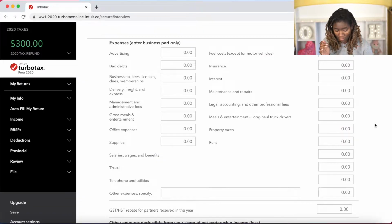These I don't think I have to fill out because all of my expenses are for my car. So if you have other expenses, you would fill this out, but this is not the section for your vehicle expenses. Hi, future Olivia here. I'm revising what I just said. There are other things on this page that you can fill in.